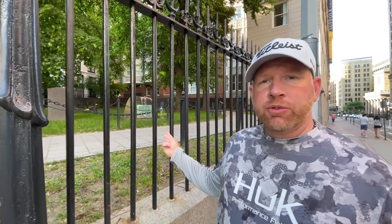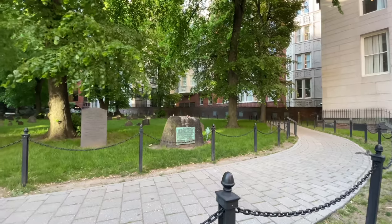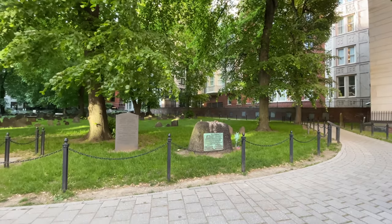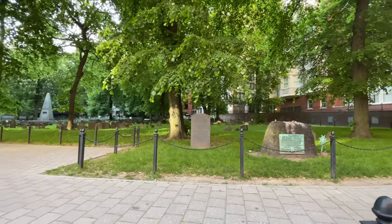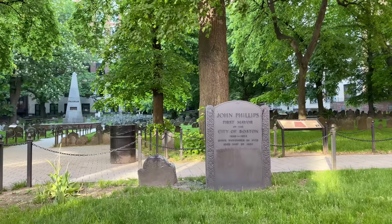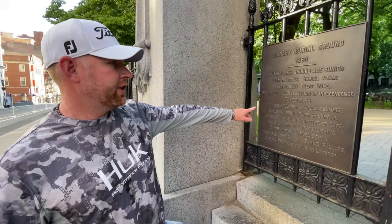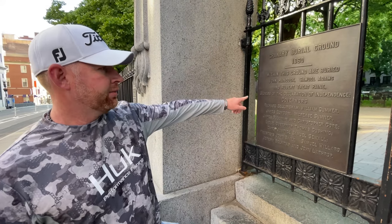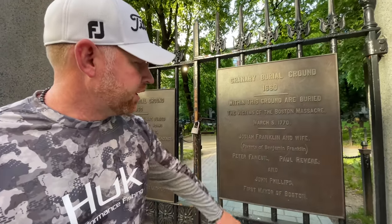This green looking gravesite is actually Samuel Adams, one of the founding fathers, the place where he was laid to rest. The name of this graveyard is Granary Graveyard. Just some people who were buried here, you could see John Hancock, Samuel Adams, Robert Treat Paine, Peter Faneuil from Faneuil Hall, Paul Revere, John Williams, and the parents of Benjamin Franklin.